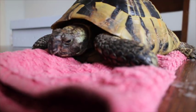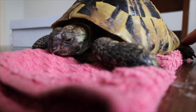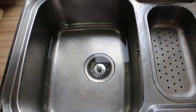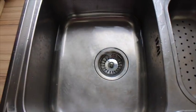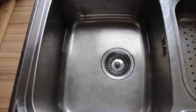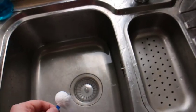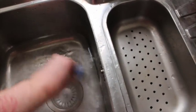What I'll do is I'll leave him to wake up a bit more, and then I'll give him a bath. How's that sound? Okay, I'm going to put him in the sink for a wee bit. It's just got some lukewarm water in it. I'm also going to put in some Reptaboost, which is a bit like Red Bull for reptiles. My vet recommended it. It's just like a little pick-me-up, I guess.